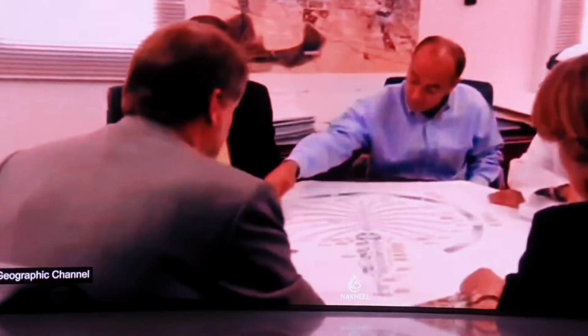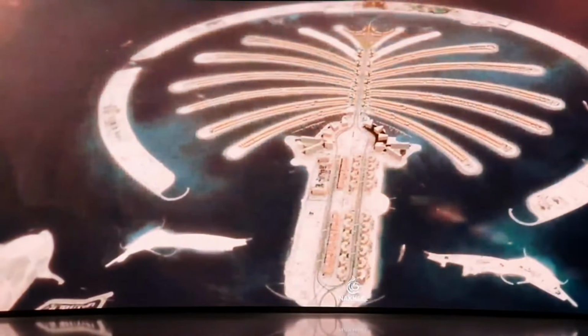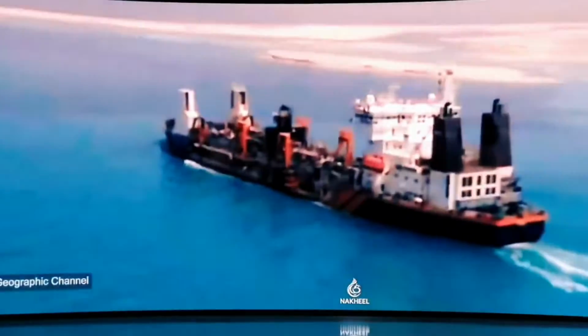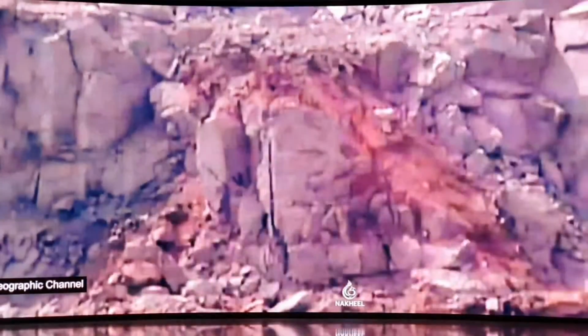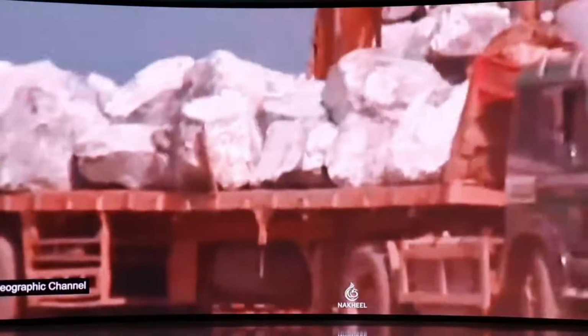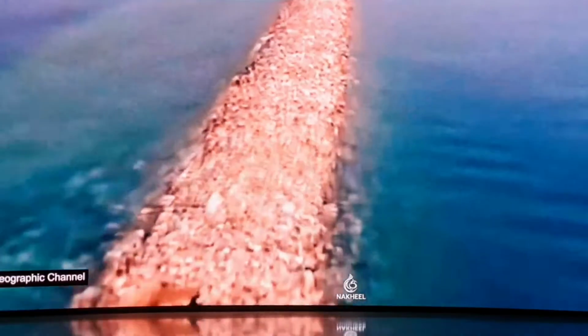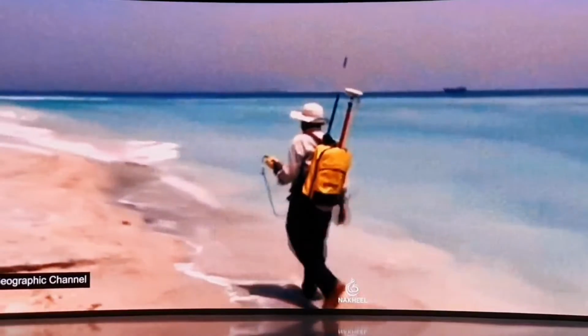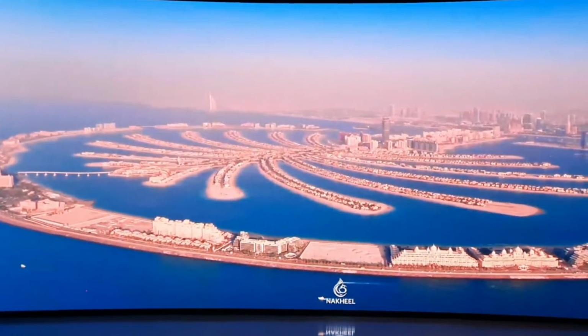The redesign included a 1.4 kilometer bridge connecting the Dubai mainland to the island. The shape then began to resemble a palm tree, a true Dubai icon. Nearly 100 million cubic meters of sand from the bottom of the sea and 7 million tons of rock from nearby mountains in the Northern Emirates were carefully positioned using GPS technology and satellite images from space to create one of the most recognizable icons of Dubai.